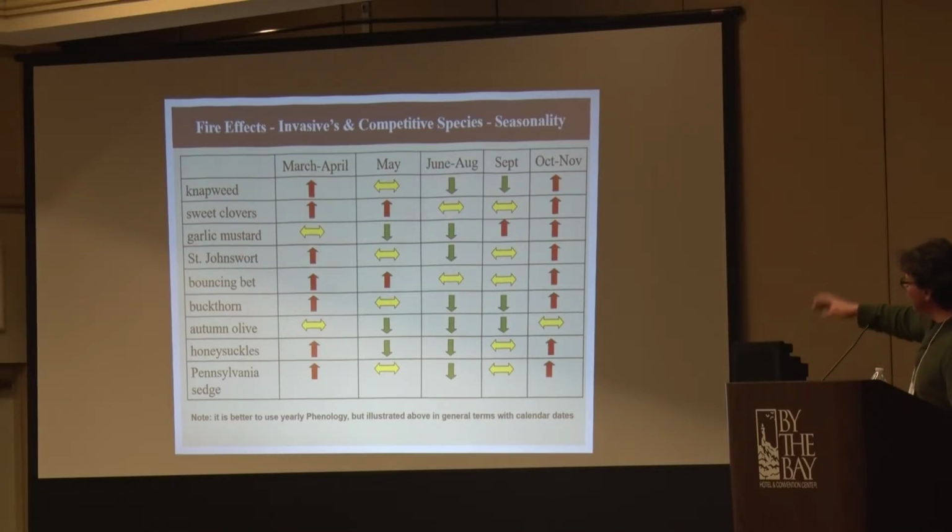And the reason they're red and green arrows, I like to think of green as what we wanted to do, and the arrows down mean we're knocking that invasive percentage lower.